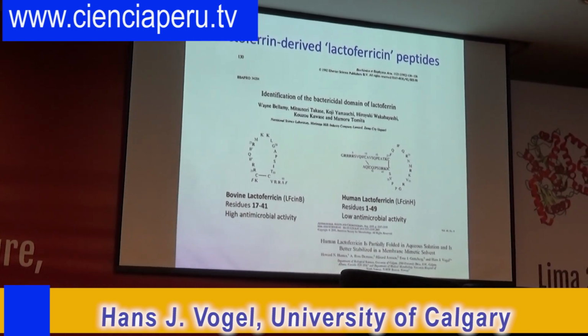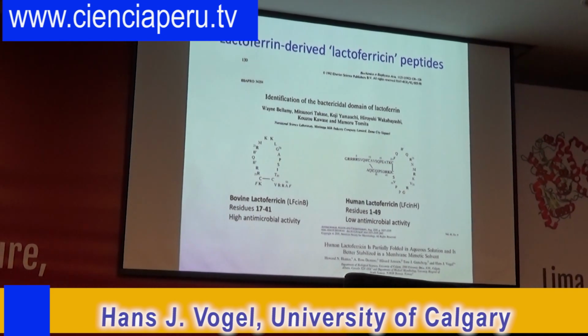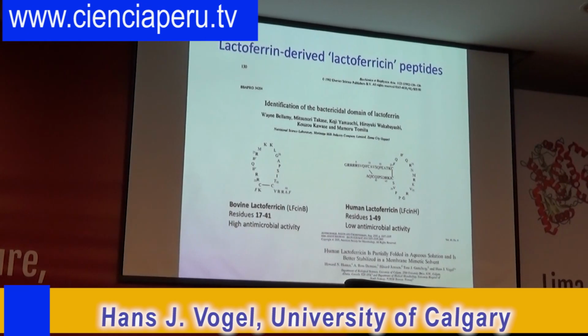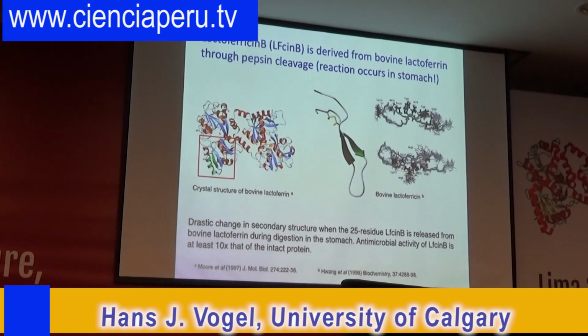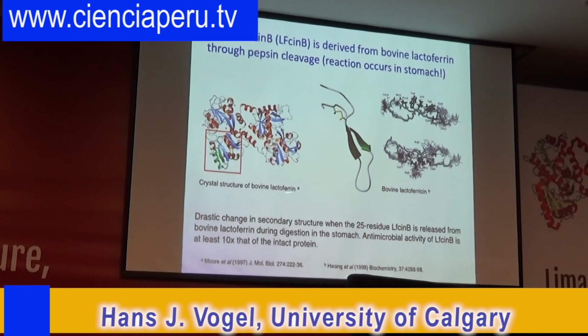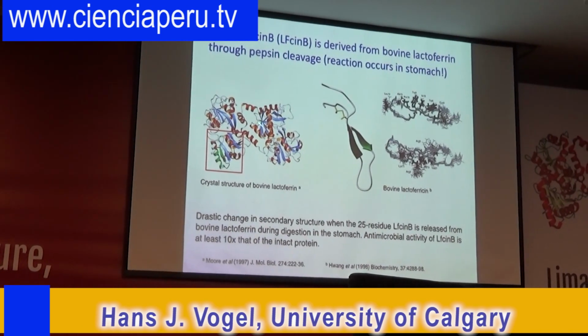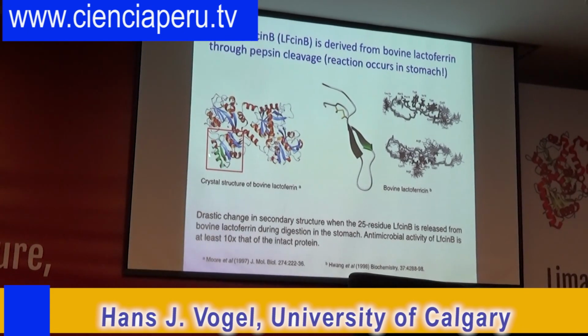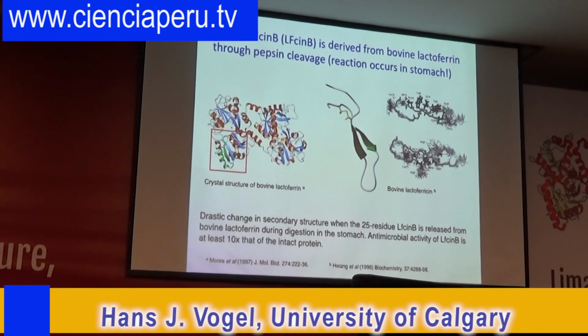So most of the attention has been on this guy here, and there's actually been a number of things that we can tell you about this. So here, this is the intact lactoferrin molecule. This is the N-terminal positively charged domain. And this green region is what's actually going to get cut out by pepsin.